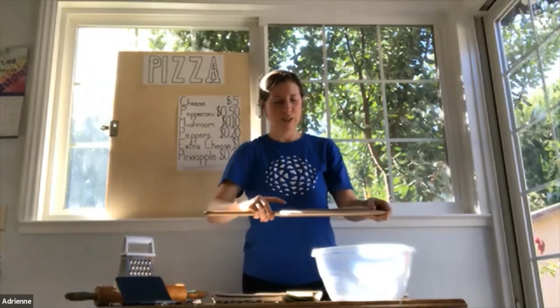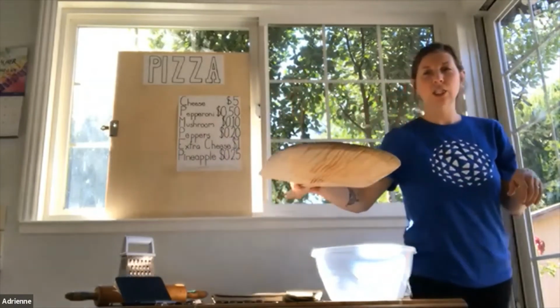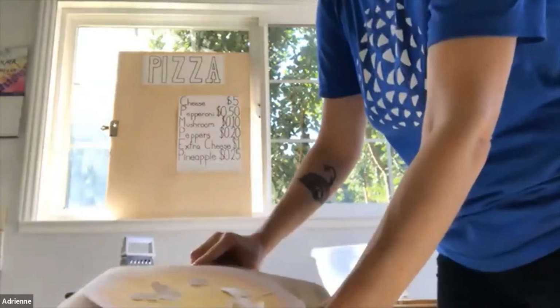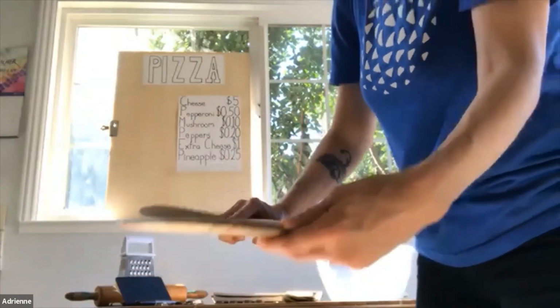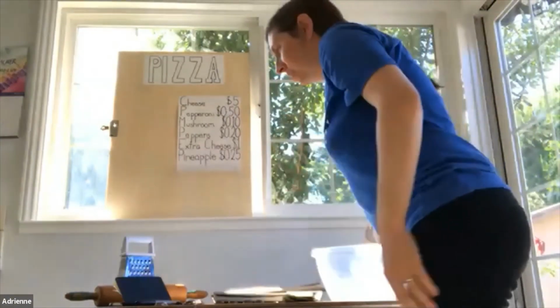All right, so you can see we've got a delicious pizza here for you. Half mushroom, half extra cheese, and lots of fun.